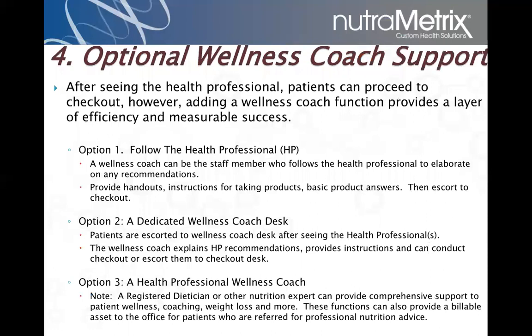Okay, so step 4 is that many practices choose to have a dedicated staff member to handle all their nutraMetrix touch points with patients. This can be as simple as having a dedicated staff member for it, or as sophisticated as having a professional nutritionist or dietitian in the practice.